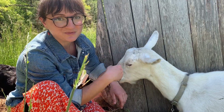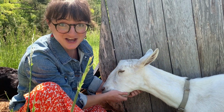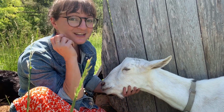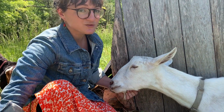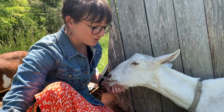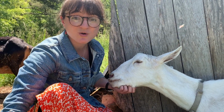So right now, Ruby's actually showing a perfect example of goat digestion. You may have seen her, hi sweetie, you may have seen her chewing. It looked like she was chewing bubble gum. And that's because goats are ruminants, just like cows and sheep are also ruminants. So the word ruminant comes from the Latin word ruminare, which means to chew over again.